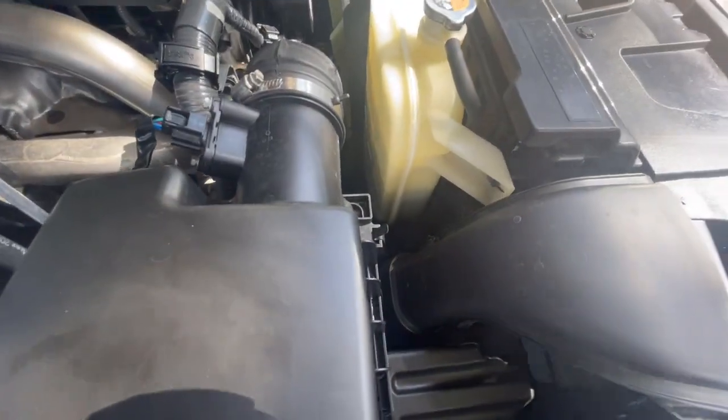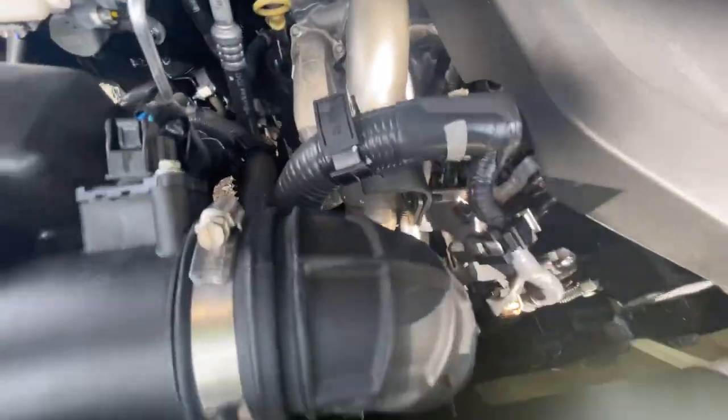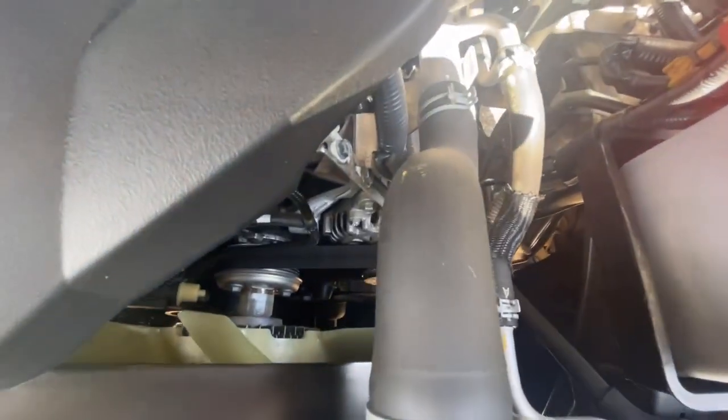Fluids are clean and to the correct levels all round. Belts are in good condition, he says. Can you see it? Yeah, you can just see it. There you go, look. Belts are in great condition actually, to be fair. And everything looks really very nice and clean. Let's have a quick look underneath.